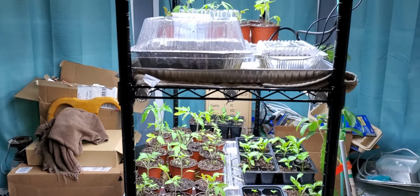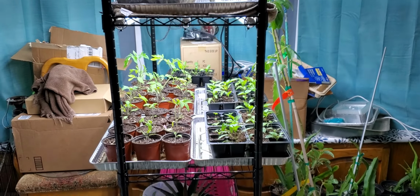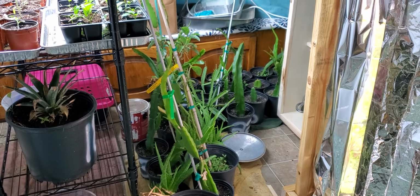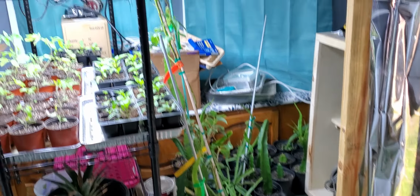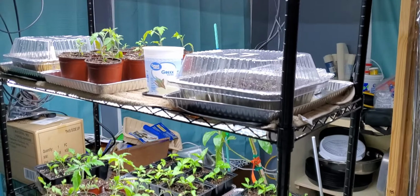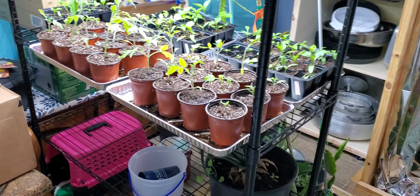Another quick look at our little seed starts and everything. The dragon fruit and some aloe are still doing good. Got a lot going on.